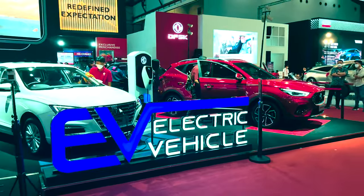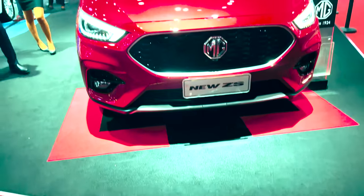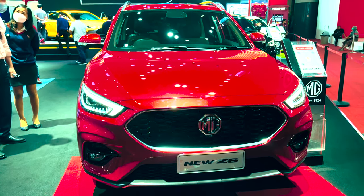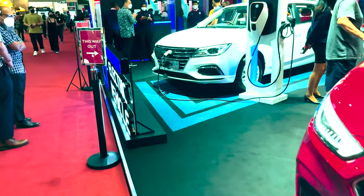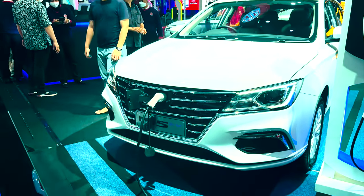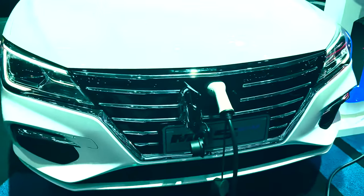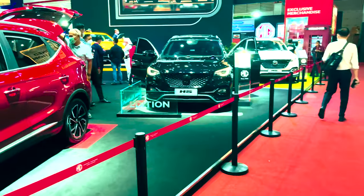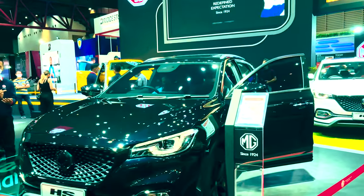MG. Sama sama MG musik itu enggak? Ini MG. So the charging plug is in the front of the, like, you know, it used to be radiator. And it's in the logo part. So it's all electric vehicle right now. You know?